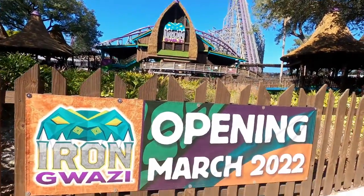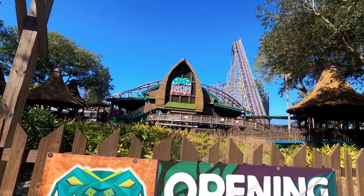Don't sleep on Busch Gardens. No, Busch Gardens Tampa is definitely worth going to, especially if they do their special things. And don't forget, in March they're opening up their new roller coaster. It's a hybrid. Well, it's not really new, but it's just been redone to be a hybrid, sort of metal and wooden coaster, the Iron Gwazi. They say it's the fastest hybrid coaster and the tallest hybrid coaster in the U.S.